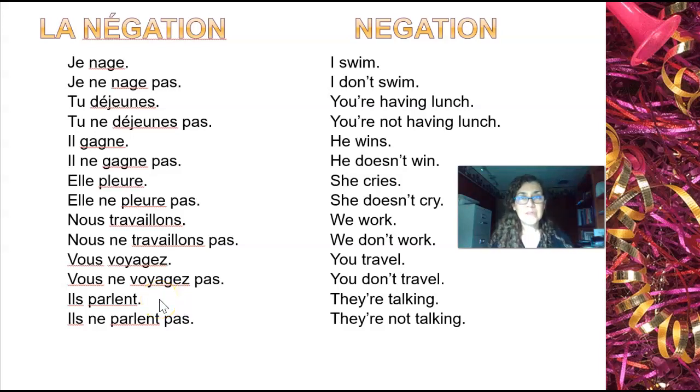Okay, next example is ils parlent. This is in the plural. Notice the il has an S on it, and so that's translated they. When you use a regular ER verb with they, ils or elles, the ending is ENT, and that's silent. Ils parlent means they talk or they're talking. If you want to say they're not talking, you say ils ne parlent pas.